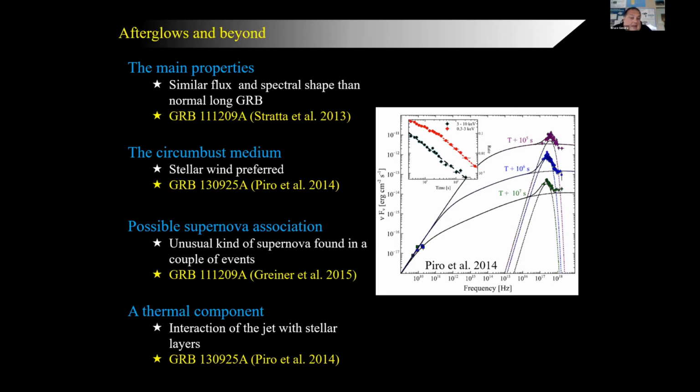And interestingly, a last point is that we also do see in several of these objects a thermal component that appears when the prompt phase starts to fade out, so that we can see it. We mostly understand that as an interaction between the jet responsible for the burst and stellar layers of the progenitor. The best case is 130925, but you have other examples like that. This is also not specific to ultra long gamma ray bursts. Some normal long gamma ray bursts have also shown a hint of thermal components.